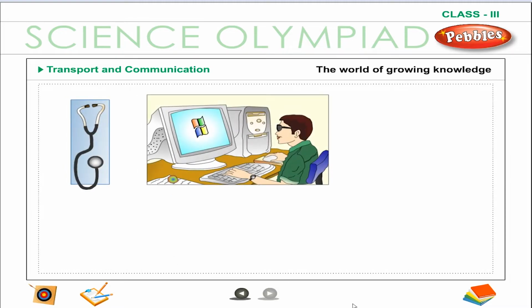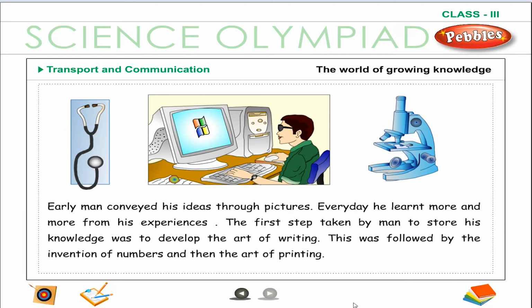The world of growing knowledge. Early man conveyed his ideas through pictures. Every day he learnt more and more from his experiences. The first step taken by man to store his knowledge was to develop the art of writing. This was followed by the invention of numbers and then the art of printing.